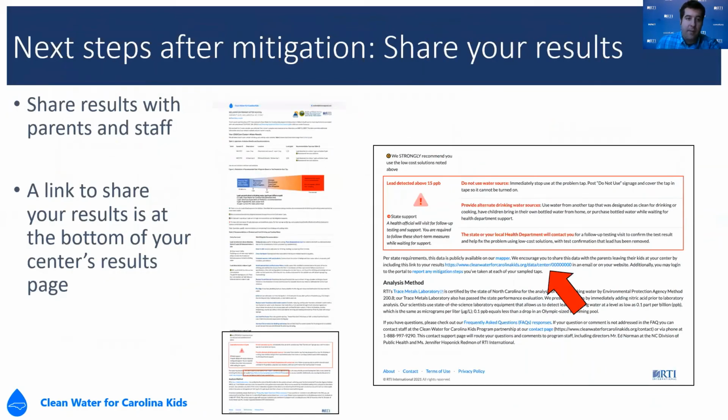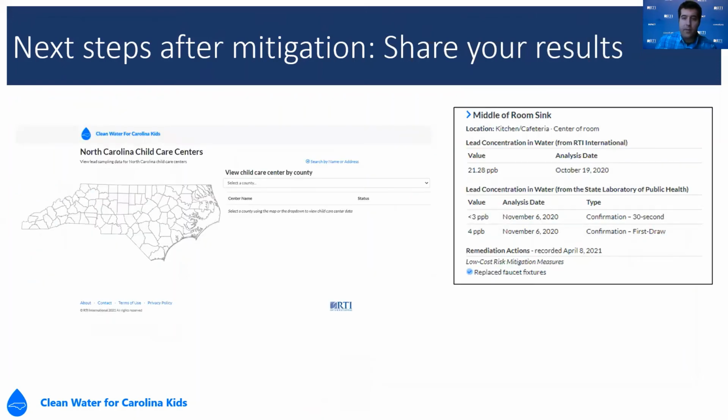To view your public mapper page, you'll want to click on the View Your Results button, and in your results page at the very bottom, there's a link for your public mapper. You can use this link to share your center's results with any of your parents, child care center workers, or other interested parties. The public results mapper page will list each of the taps you registered at your center, any state follow-up sampling results, and any additional testing that you ordered for your center, in addition to any remediation measures that you listed using the previous steps.